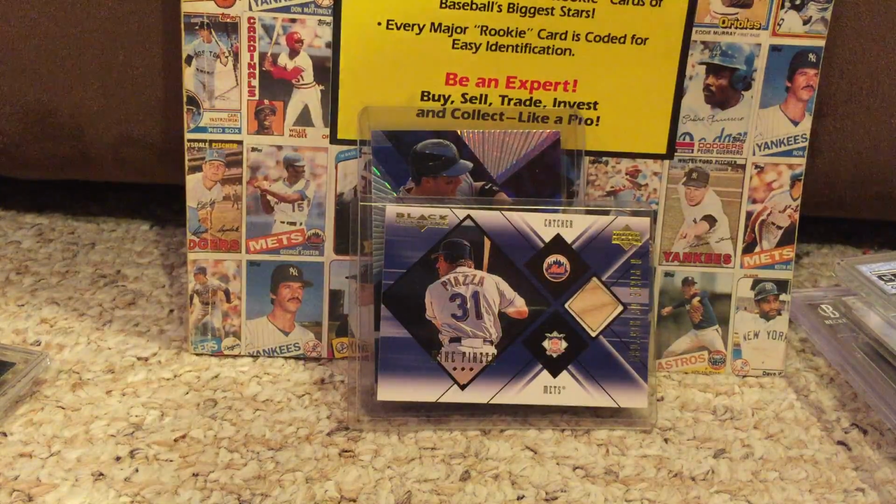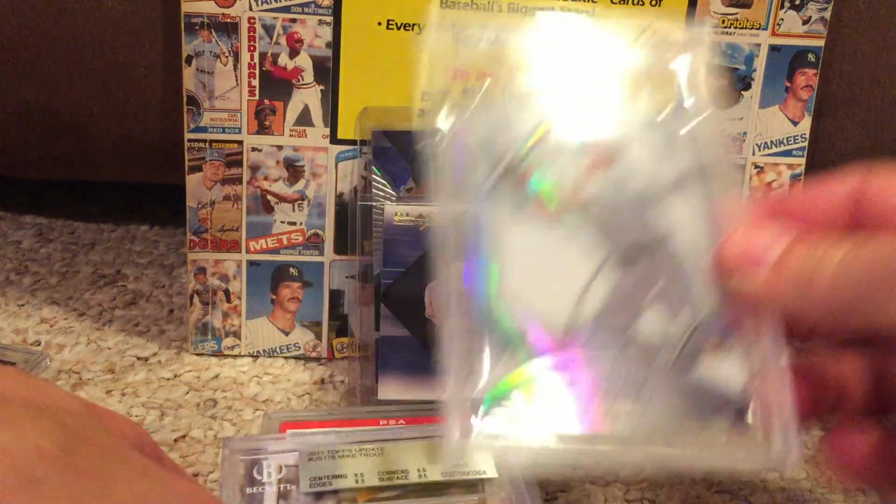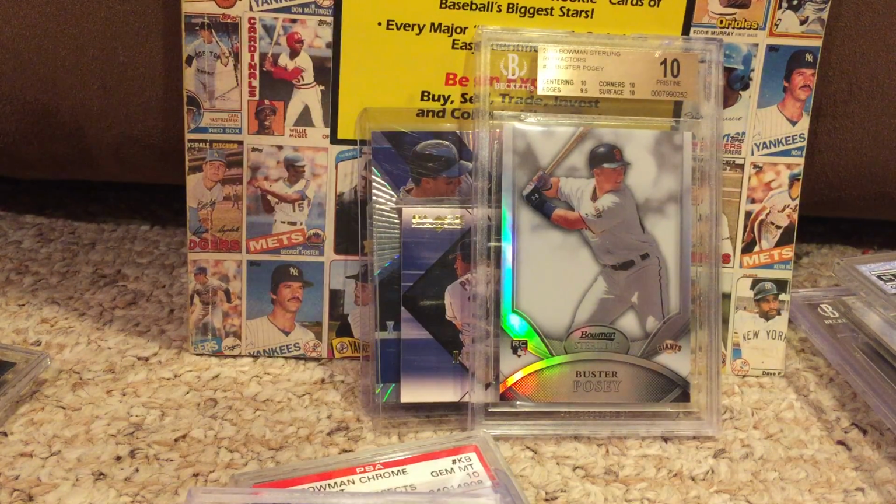One of the things I have to say is that after the strike, the funny thing is I have so many cards, but I have nothing from like 1995 to 2010. I virtually have no cards from that period. Again, I think a lot of people were like me. I think they left the hobby because of the strike. And a lot of people like me went to college and found other things to be interested in.